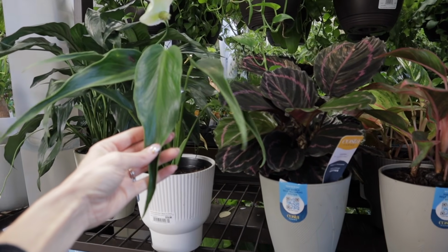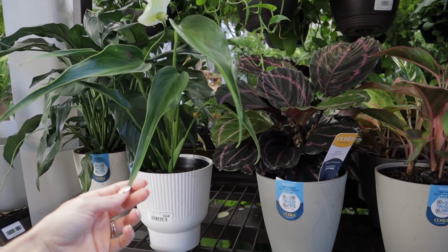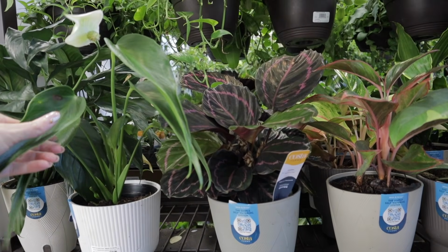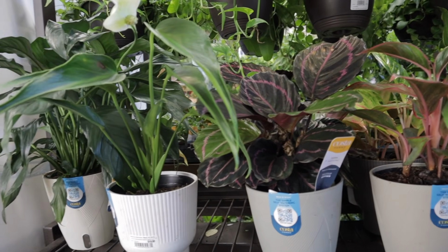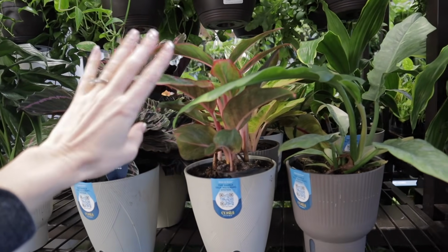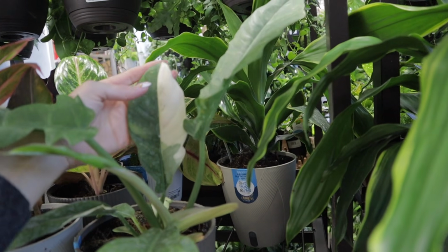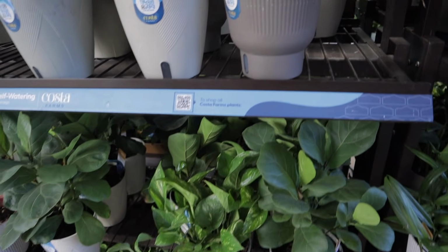Oh, how exciting. What pretty leaves. Oh, this one would be great too because I feel like it would be really easy to take care of. I'm shocked how thick the leaves are. I can't get over it. They're not typical Monstera feeling leaves. They have a Calathea here, Aglaonema, a really pretty ring of fire. Look at that little variegation there.